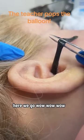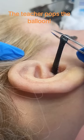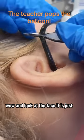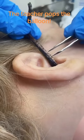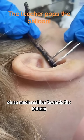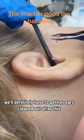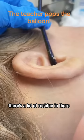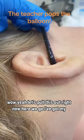Whoa. Okay. Yep. Here we go. Wow, wow, wow. Oh my goodness, it's almost out. It's almost out. Wow, and look at the base. It is just so much residue towards the bottom. We'll definitely have to get her ears cleaned out after this. Because I don't know if you can see that on the camera, but yeah, there's a lot of residue in there. Wow, yep, let's pull this out right now.